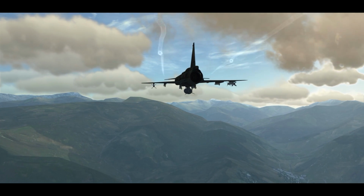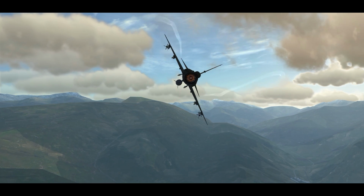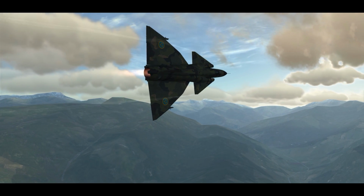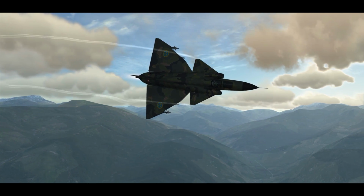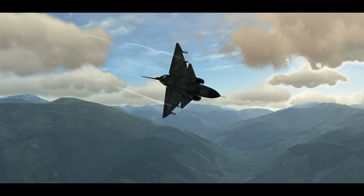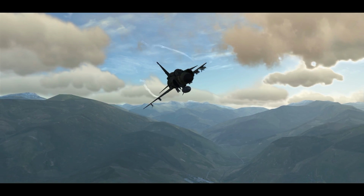Well, in my limited testing, I can say that with no external weapons, the Viggen will make an excellent instant turn rate up to around 180 degrees. However, past that first 180, you really need to start easing up on the controls as the compressor stalls will start to limit your actions.